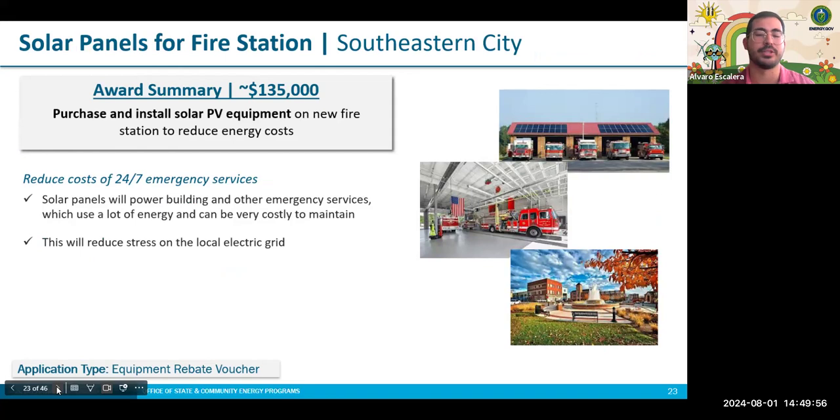If we look to the southeast, there's a city utilizing their allocation of $135,000 in the form of an equipment rebate voucher to purchase and install solar equipment on their new fire station to reduce energy costs. Most emergency service buildings use up a lot of energy and can be really costly to maintain. So this specific city decided that the solar panels would allow them to save a lot of costs while also reducing a lot of the stress on their local energy grid. Next slide, please.